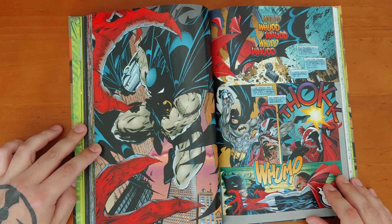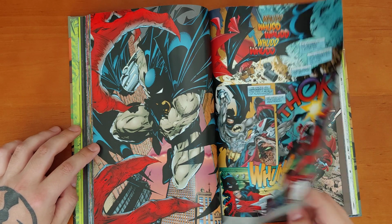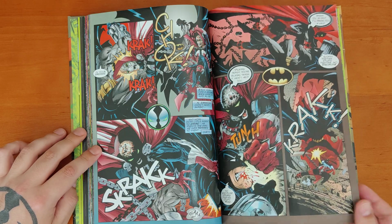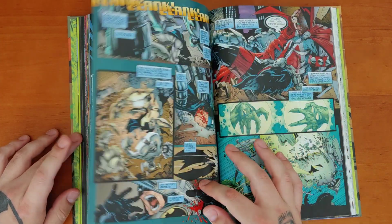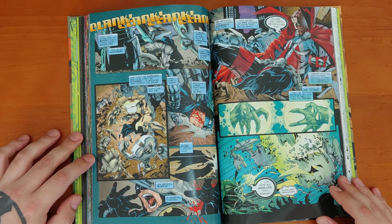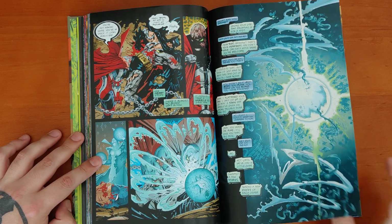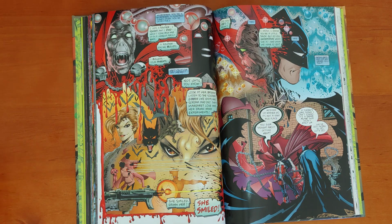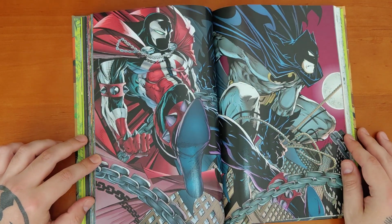It's pretty sweet there, that splash page. And Batman's just so happy beating the shit out of Spawn. I wouldn't be surprised if there was a massive chop going on throughout the whole fight. And basically Spawn uses his mystic mumbo jumbo to link with Batman so he can see what Batman's been through and Batman can see what he's been through. And yeah, now we team up.